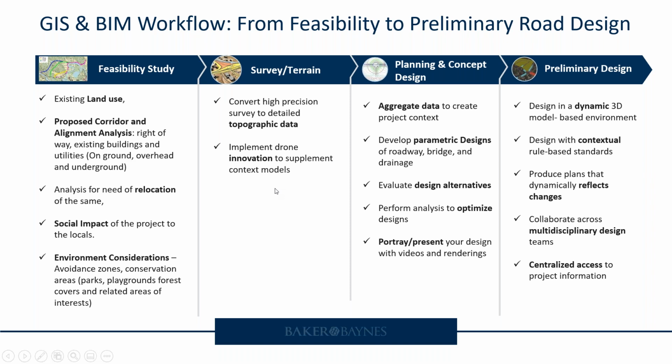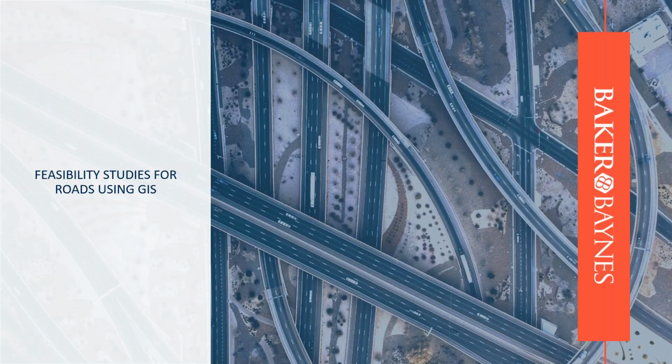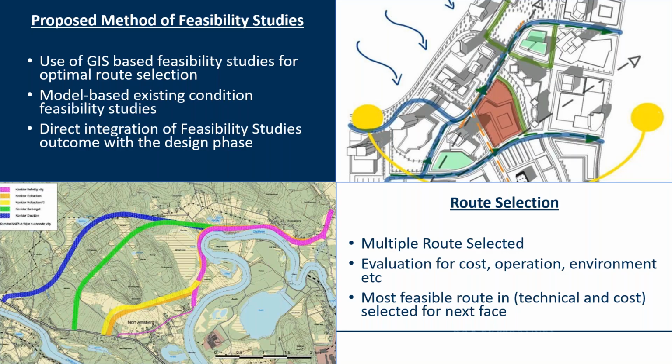So sit tight, just understand the methodology. If you get that in mind, the process itself is quite easy. So if it looks a bit daunting, fear not, we are here, we will take you through it. Okay, so let's start off with feasibility studies for the roads using GIS.